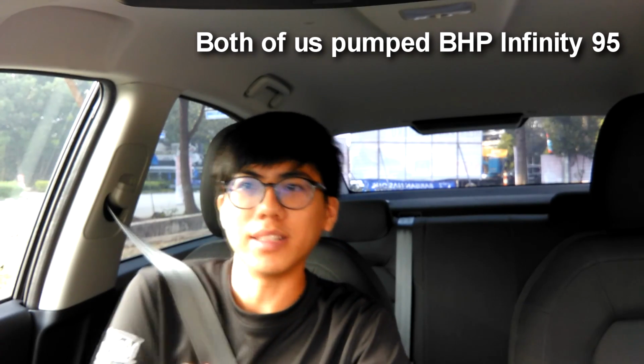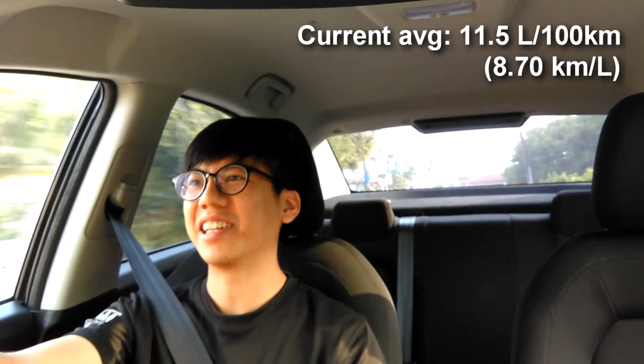Try to guess which one is more fuel efficient, a manual Proton Persona or a Toyota Vios. For me, I guess it's going to be the same fuel economy. What do you think? So we just topped up our car. By the way, he's here ready. And yes, I'm going to turn on the aircon. Yep, the initial reading is about 11.5 liter per 100 kilometer.